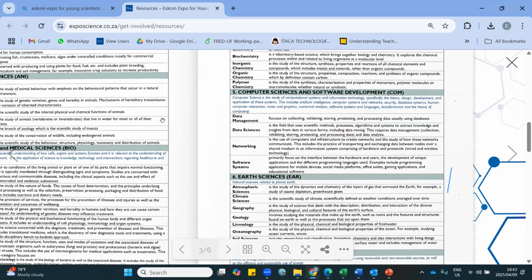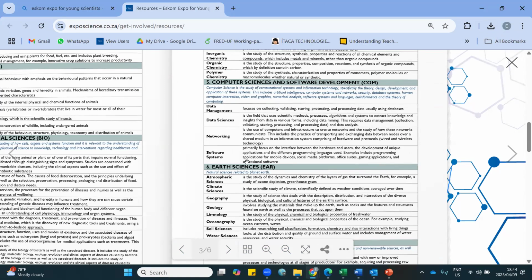So her learner is not sure. Pinky, you said your learner is not sure between computer science and mathematics. She has come up with an easy way to do multiplication, but the solution is that she's going to design a computer app. So now she's confused whether it falls under mathematics research or computer science. Can you see this clearly under computer science? Can you see the bullets? Data management, data sciences, networking, software systems. So if any of these applies to her project, then she must select computer science and software development. Is that clear?